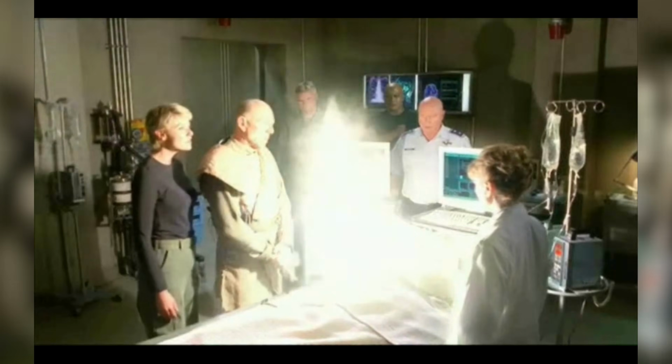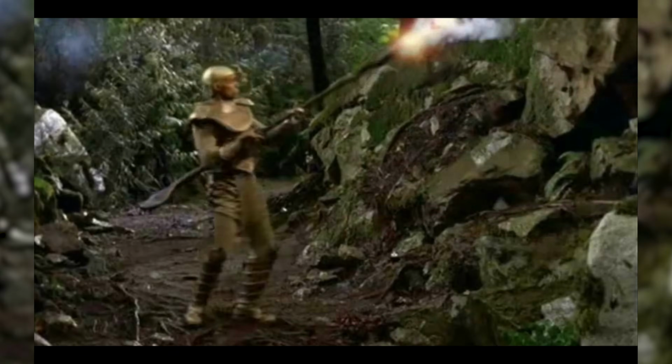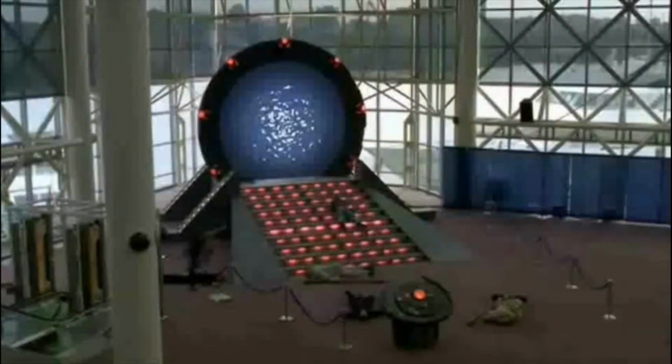Ah, Daniel, the man who dies more times than a red shirt on shore leave. He ascends, descends, gets wiped from existence, returns with partial memory, loses it again, and yet somehow still manages to be the team's moral compass. You'd think by Ascension number 2, he'd have some kind of soul insurance policy. But no, every return feels like a soft reboot.